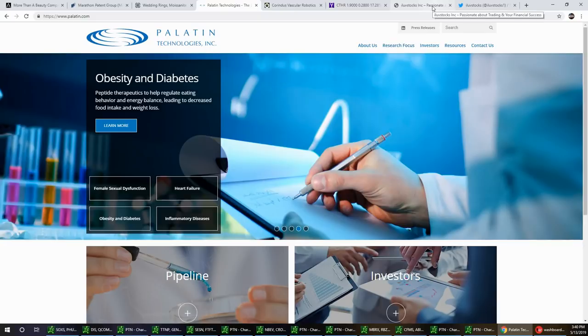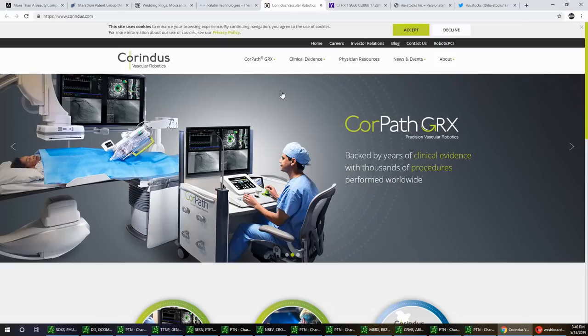Okay, and last but not least, let's talk about CVRS. Well, well, well, CVRS, what a chart. This is another one. This one here is Corindus Vascular Robotics. We've mentioned that robotics are hot for 2019, especially in the medical appliance and equipment space. And I have actually talked about this one in particular in the past, because this is the one that has the robotics to do vascular robotics. And if you go to their website, really, really cool.